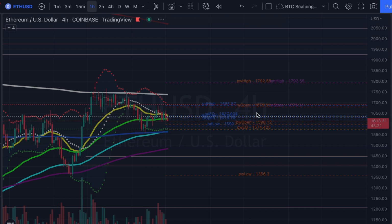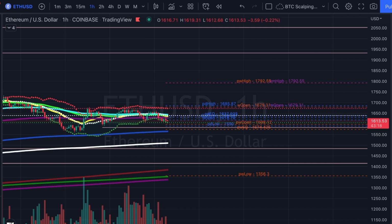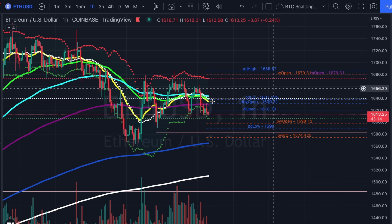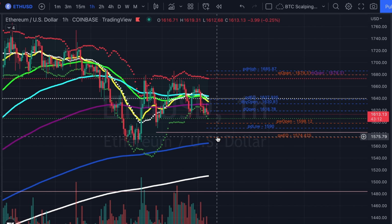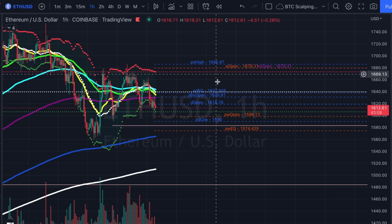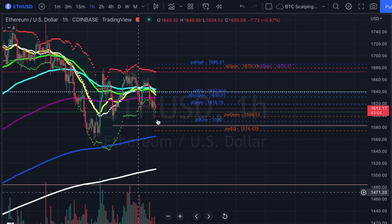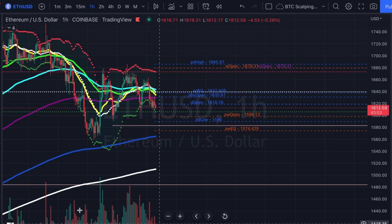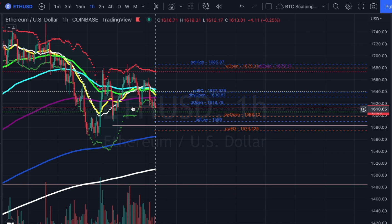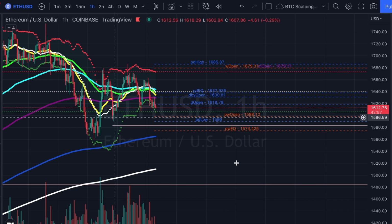So 1 hour. So let's go look locally at this one too, like we did with Bitcoin. Doesn't look that great. I think we are going to be testing some downside very, very soon, if not now. Volume is subsiding, but I think we're going to get one of those like this. See this huge volume candle? I think someone's going to panic short, about to lose some level of liquidity.